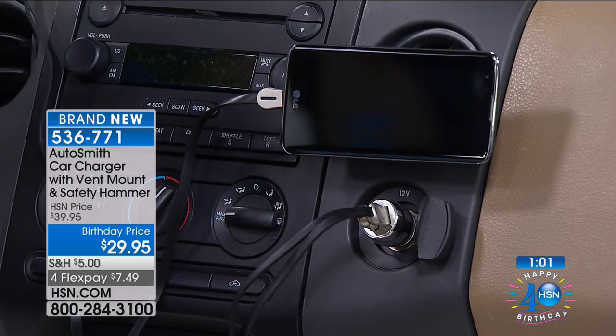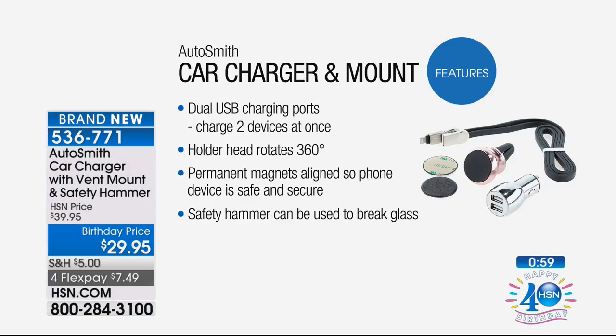A lot of third-party generic holders and chargers are made out of plastic, and they look very cheap. We got them at the drugstore, right? And that means that they're gonna break. You get what you pay for, basically. This is made out of pressed steel, and it looks beautiful. This will last you years and years.